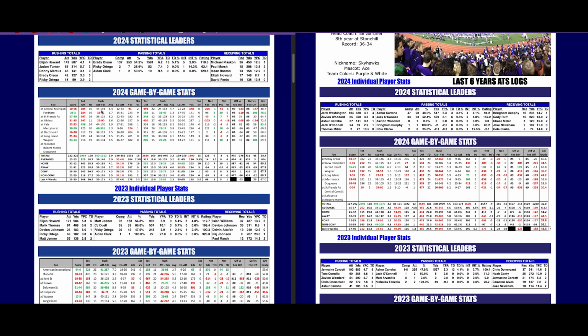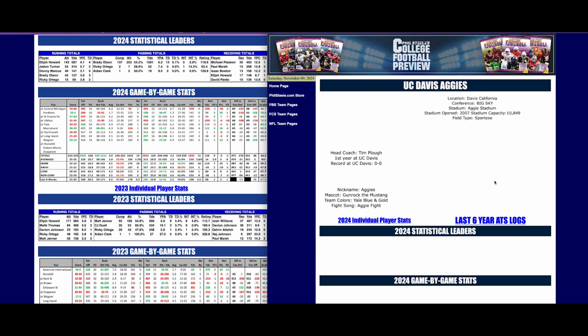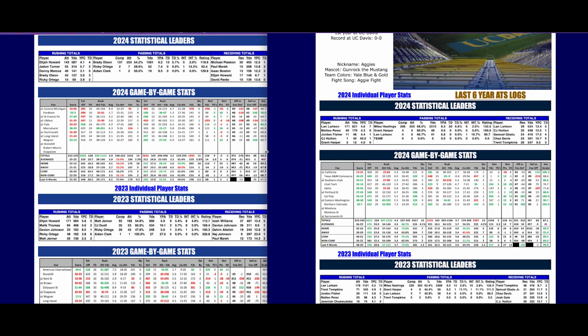He said Central Connecticut State's better than the record, should win the game by more than 2 touchdowns. The play is Central Connecticut State minus 11.5 over Stonehill. He's got it 31-13. All right, we got UC Davis against Montana. Let's hope we get the right team. Is UC Davis at home? Yes.